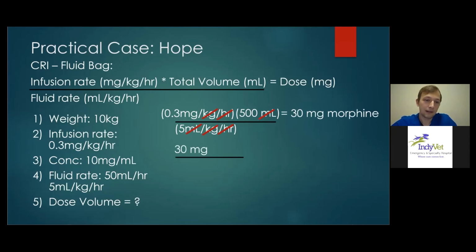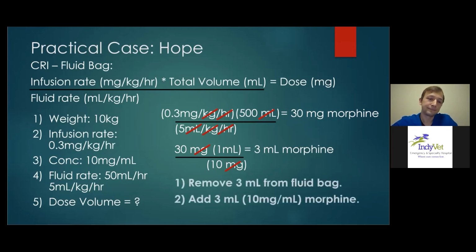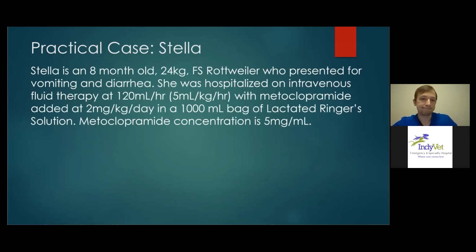All we have to do then is take our 30 and convert it with our concentration. So once again, we're going to take 30 milligrams and divide by our concentration, because that's going to give us our volume. That gives us our 3 mils of morphine, which is exactly what we just saw before, but this is a bit quicker. But always remember to remove whatever volume you're going to be adding to your solution. So we're going to do the same thing, but let's try it on another patient.